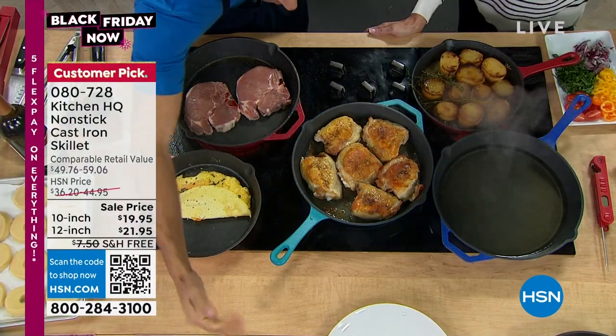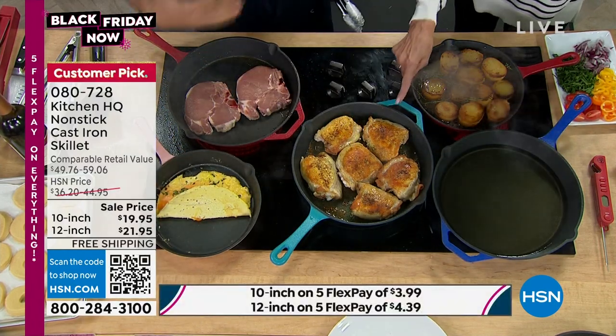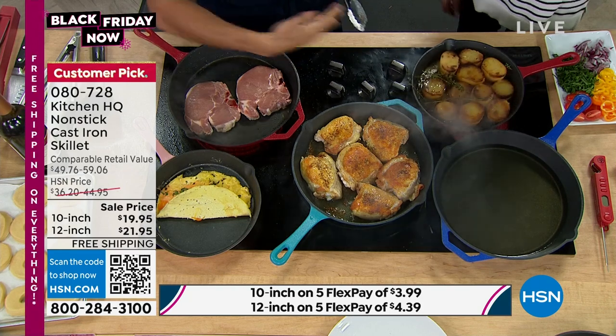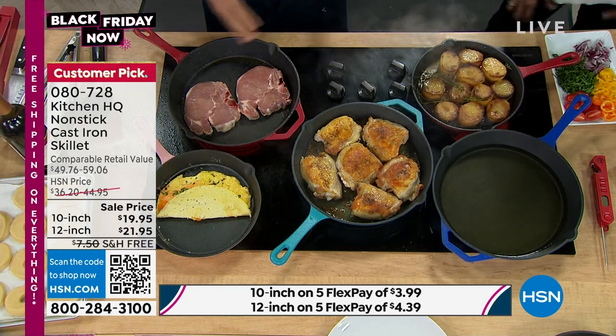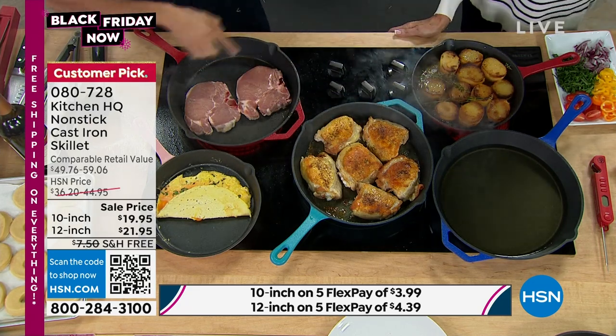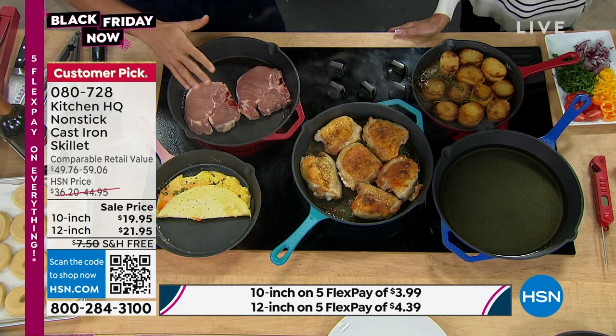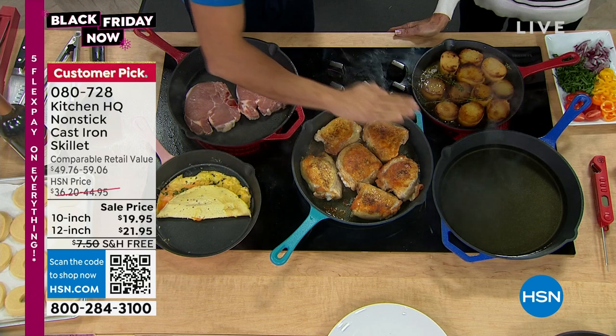That kind of hard sear you get on a steak, right, on a chicken thigh, on a potato even. In restaurant cooking for years, we always use cast iron, but old school cast iron that you have to season, you have to take care of, you kind of have to baby a little bit. At Kitchen HQ, we came up with the solution, completely nonstick, dishwasher safe even, and cast iron. So you get the benefits of that even color, that even heat.